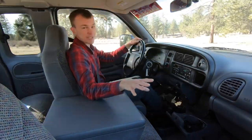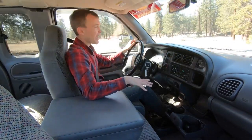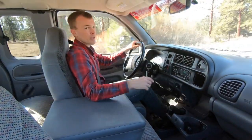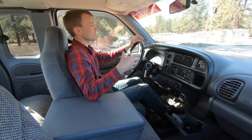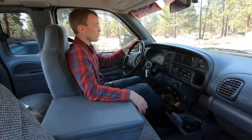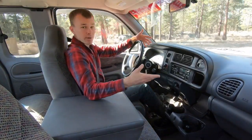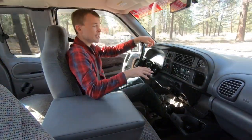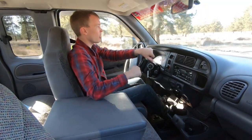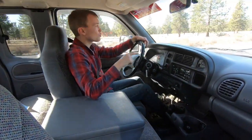Now, I love that Cummins turbo diesel engine. I like the fact that because this is an older truck, it's got that loud diesel engine. But really, if you think about it for day-to-day use, the level of noise that you get inside of this cabin could get really old. Beyond that, though, it's a pretty good overall truck. I really do like the Cummins turbo diesel. It's got a lot of power for the era. Fuel economy is also really impressive.